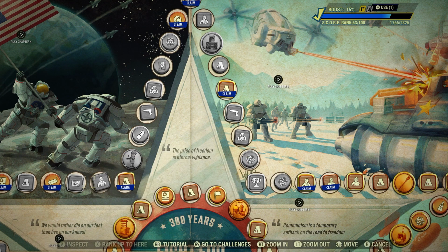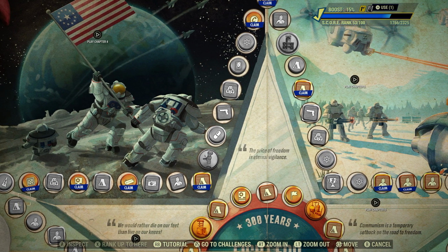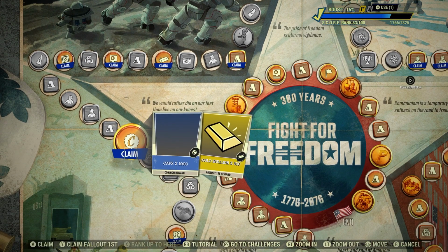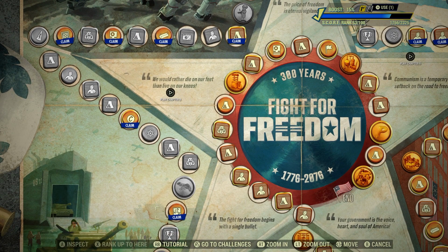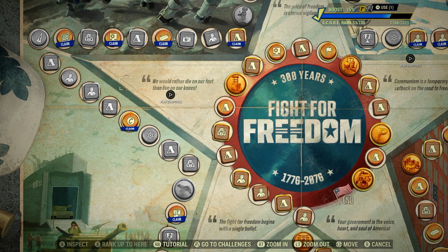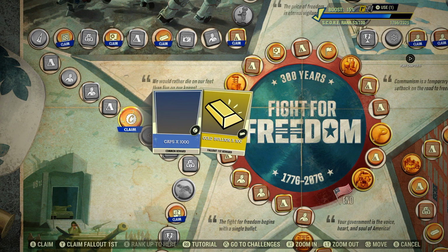Now, if you're a newer player, you might be in a different situation. But if you don't need it, I highly recommend, it's up to you what you want to do, of course, not to claim these particular rewards. Because these rewards, not so much stamps, but caps, gold bullion, legendary script, the ask to collect them will pop up at least half a dozen times in a month for daily and weekly challenges. If you haven't claimed them off the scoreboard, by saving them you'll get instant credit for that daily or weekly challenge. So let's go ahead.